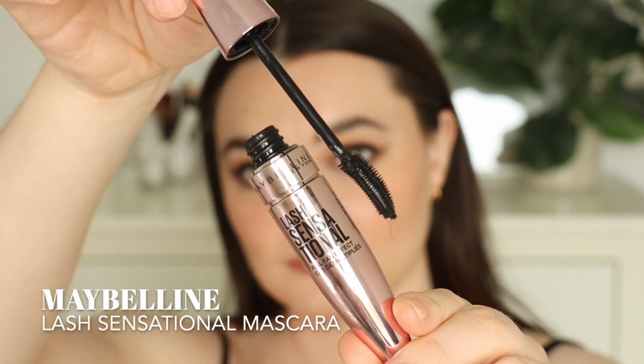I really like the curved wand. I find it to be a really nice mascara for defining the lashes, also adding a bit more length. It's not overly volumizing, but it does definitely give your lashes a little bit more oomph. But for me, just as a day-to-day mascara, I do really enjoy this one. I don't find it transfers or smudges, which is something that I look out for because that is something that I often struggle with quite a lot of mascara formulas, but this one doesn't, and it's really affordable and it's great. Maybelline make really good mascaras, so I would definitely pick this one up.